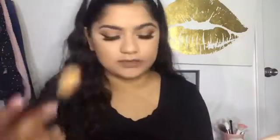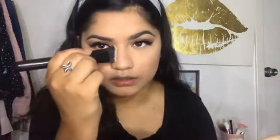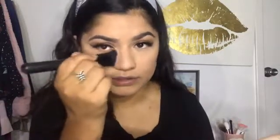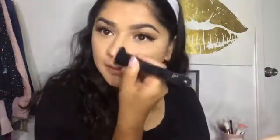And then what I like to do for my nose is I get a slanted kabuki brush. This is also from e.l.f. Cosmetics, and I just go into this light shade right here, and I literally go like this, and then bring it to the side. So go up and down, then bring it down to the side, and then I just do a little V here. Like I said, it's not like, oh, I got a snatched nose, but it's like, you know, I see you, girl, your nose looks a little slim thick.